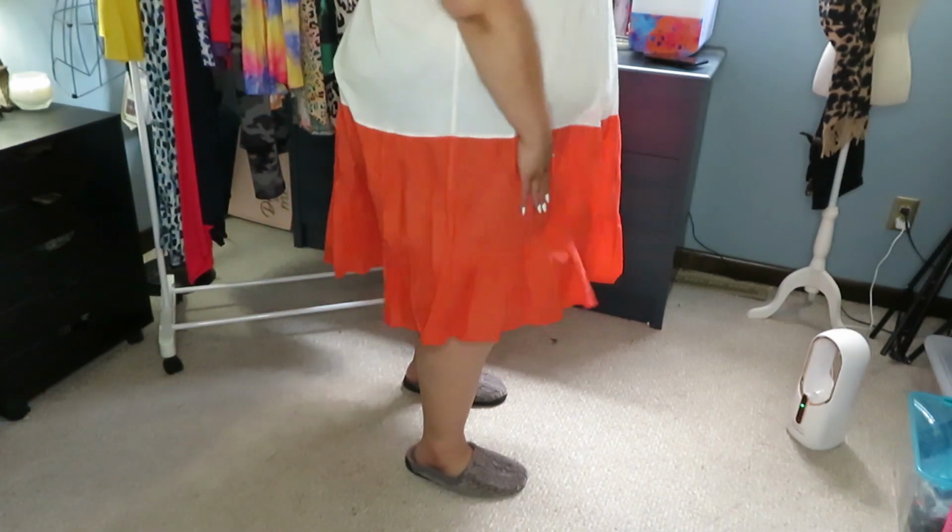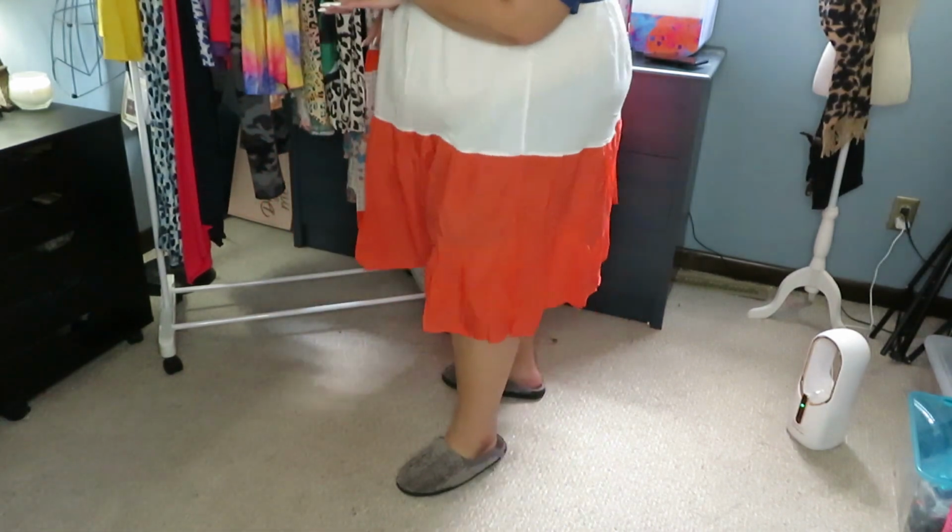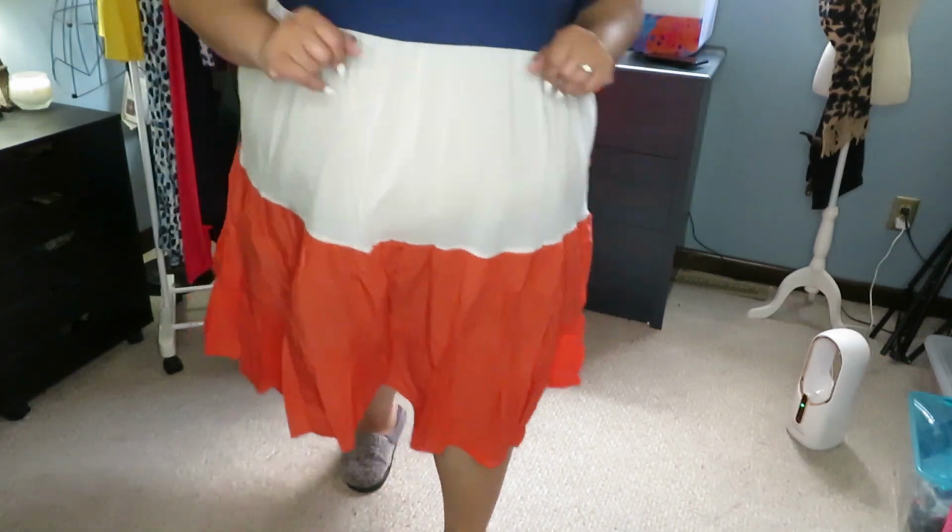I love this. When I went to put it on at first, I was like, oh no, it's not gonna fit. Y'all, she fits. I'm so happy. The only thing I dislike about it is I wish it had pockets.